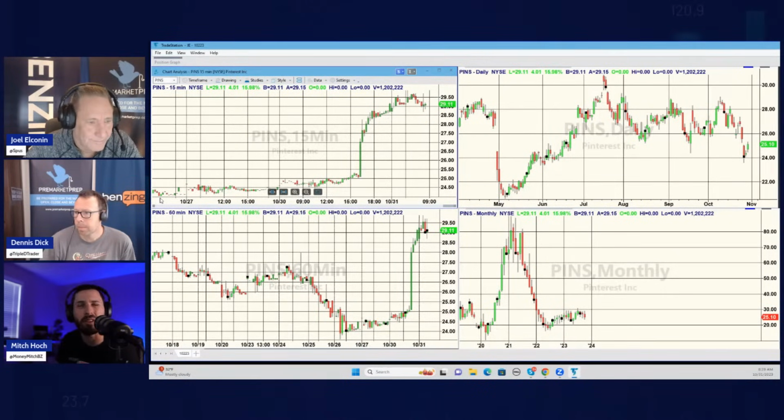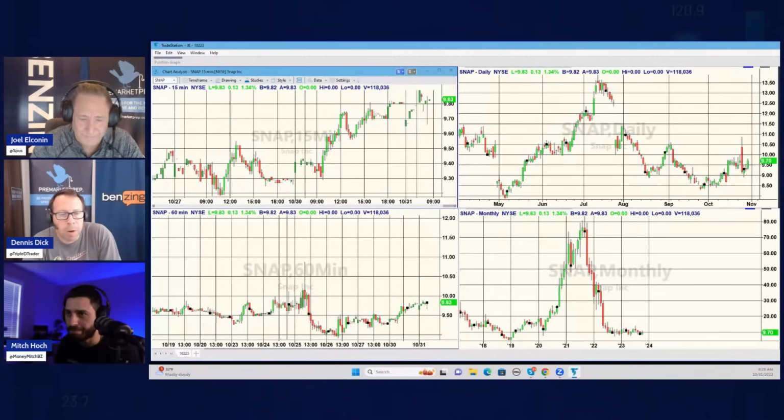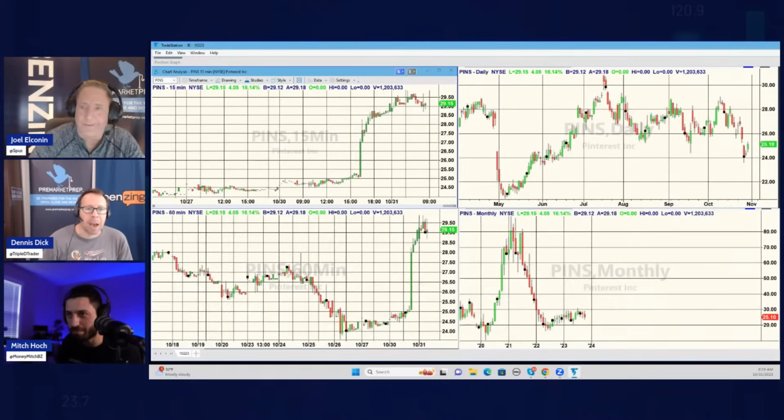One thing that gave me a little bit of insight on this was I saw how Snap was performing before this. And I was like, man, does Snap know something that I don't? Because it was leading up into the open. We'll see if Snap can really get moving off this report. Well, Snap already reported, so it probably doesn't. Snap obviously had the big pop to 12 and then gave it all back on its report, which its numbers were fine. Pinterest, a nice lift.